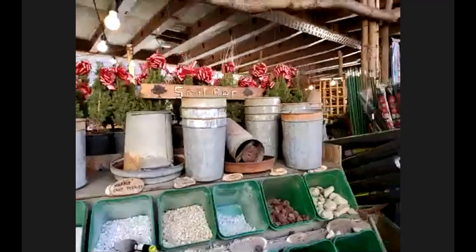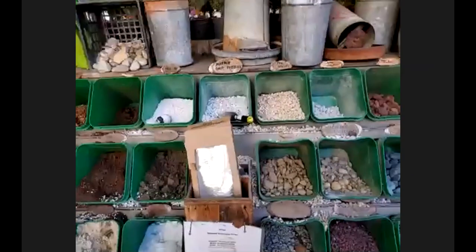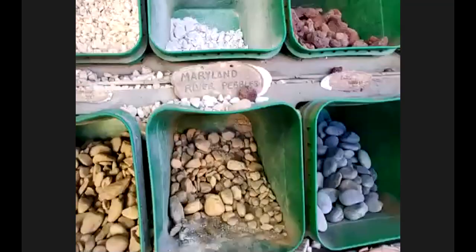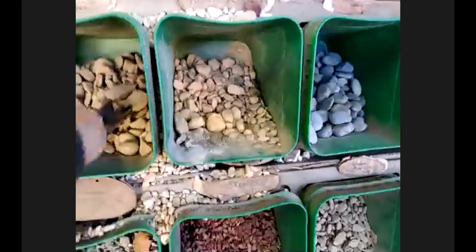Oh, right now I'm just showing you guys the soil bar. A lot of our customers don't have space and they need just a little package of something. So we sell all these rocks and stones and mulch. We sell it all by the cup. And it's pretty neat. So even during the holidays, it really comes in handy.